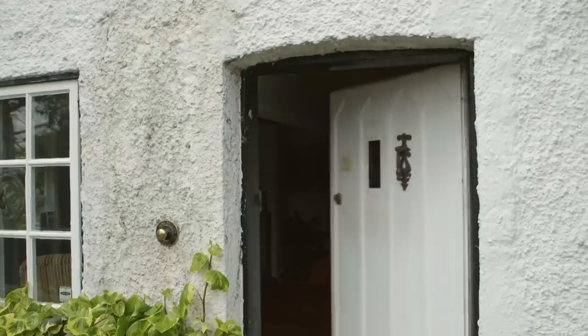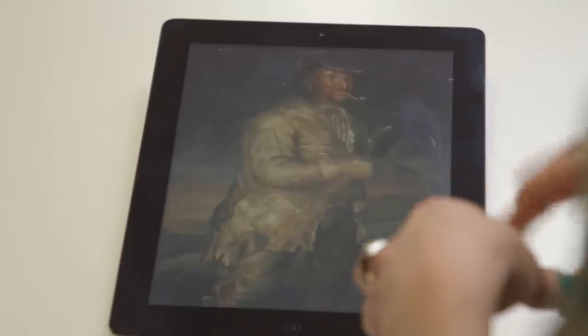Hello. Thanks. So this portrait is really fascinating. It's unusual in art history and quite unusual in fashion history. What are your thoughts on what is being worn here?